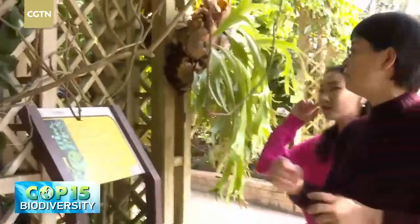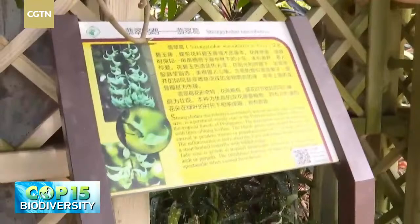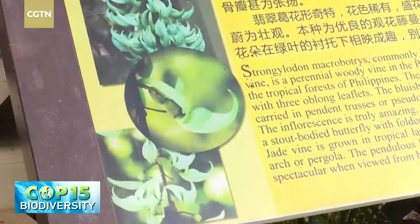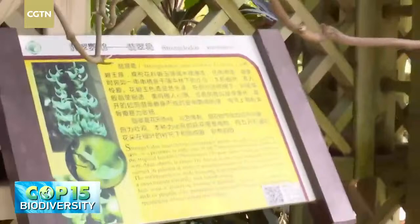The reason it's called jade vine is because very rarely is a flower green color. Yeah. But this one is a green color flower. Right. So this is what the flower looks like. Yeah, and the flower looks like a bird. We call this a birdie flower. We have eight different species, six different colors of close related sister species of this Strongylodon. The common name is jade vine.